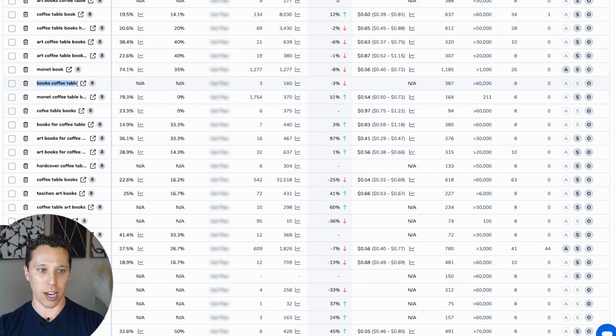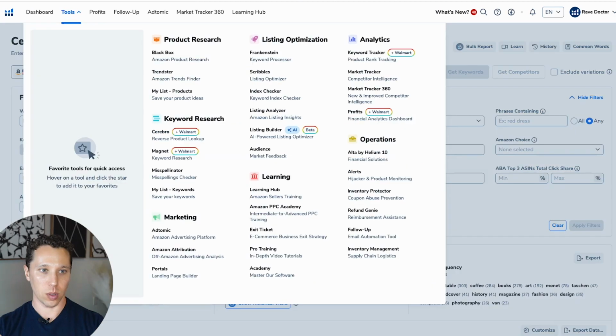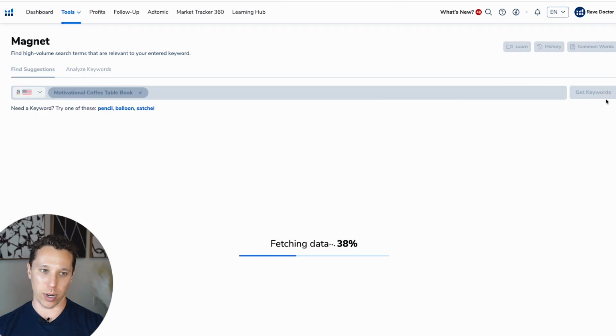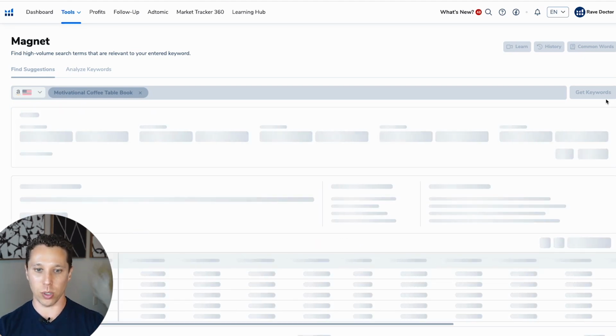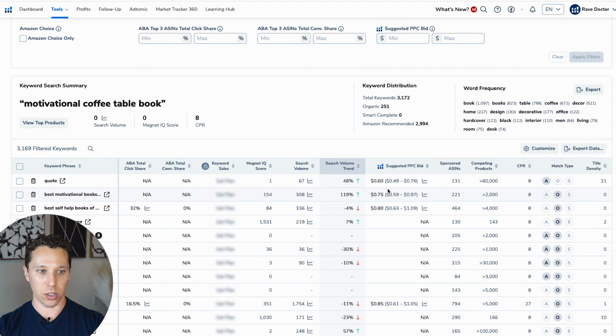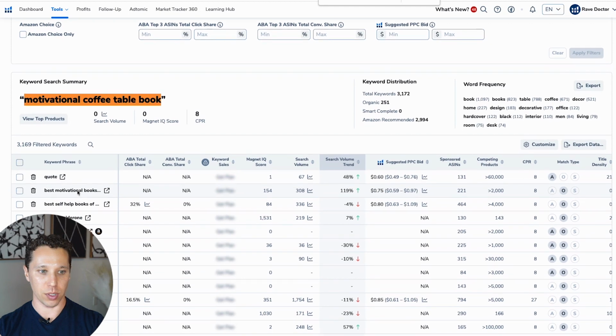So books for coffee table is a little bit of a broken keyword in my mind, but that one's only 8. So let's try motivational coffee table book. So we're going to pull up a different tool. The magnet is their keyword inspector. This will pull up competitor keywords as well that rank similar and talk you through those same metrics that we just looked at. So usually loads pretty quickly. Here we go. There's also filters that you can do, but for this one, we're going to keep it pretty high level. So let's see, motivational coffee table book for all times.